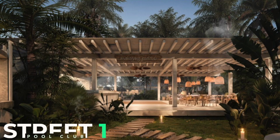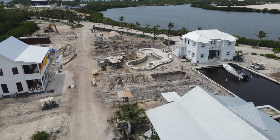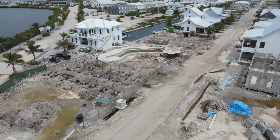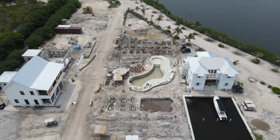We're gonna start at Street 1 with the pool club. For those of you who don't know, there is a communal pool going in at the front, right beside our office. Yes, you heard that right. It's beside the office, which I'm worried about productivity, but you can see the pool right there.